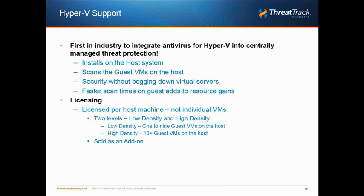Now, we do license per host machine with Hyper-V. When you purchase a license for VIPRE Business, it is essentially per endpoint. The only difference to that is the licensing for the Hyper-V. You would license per host machine instead of individual VMs, and we have a couple of levels of licensing, but it is an add-on.